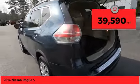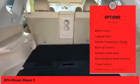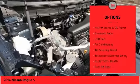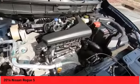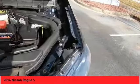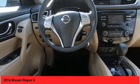Here are some of this vehicle's great options: all-wheel drive, power mirrors, traction control system, wheel covers, luggage rack, outside temperature gauge, backup camera, auxiliary audio input, steering wheel audio controls, cruise control. This beauty will make even your house keys jealous. Drive it today.